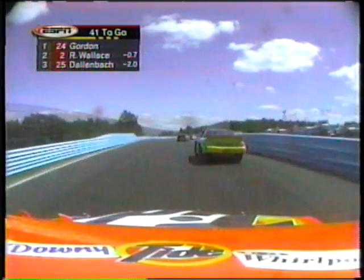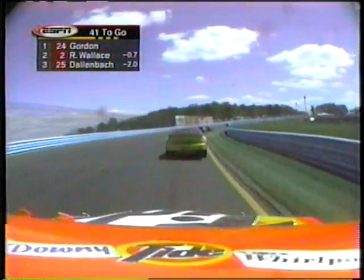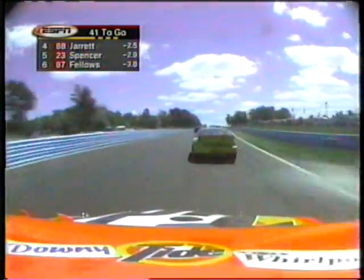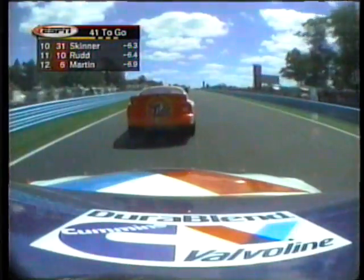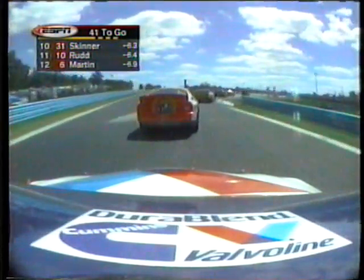On board with the tide car of Ricky Rudd, who is in 11th spot. And he's chasing the 31, the Lowe's car of Mike Skinner, trying to make a pass on him. There's Mark Martin right behind.